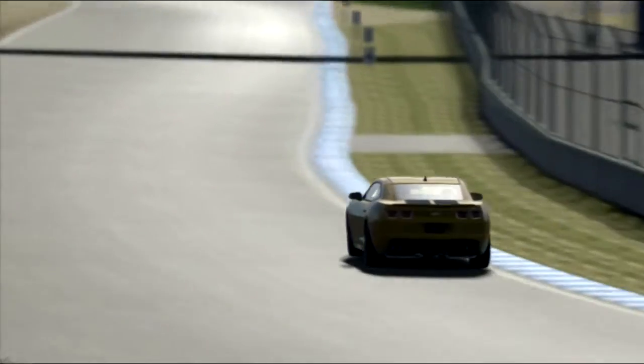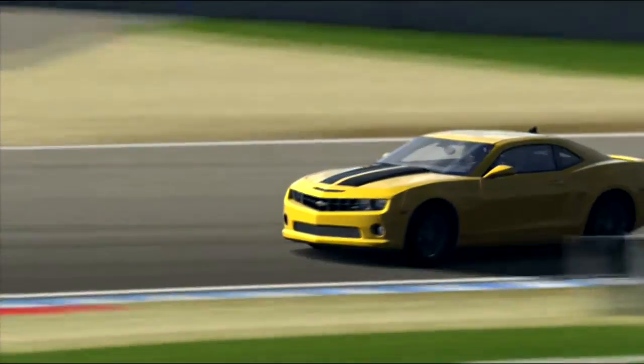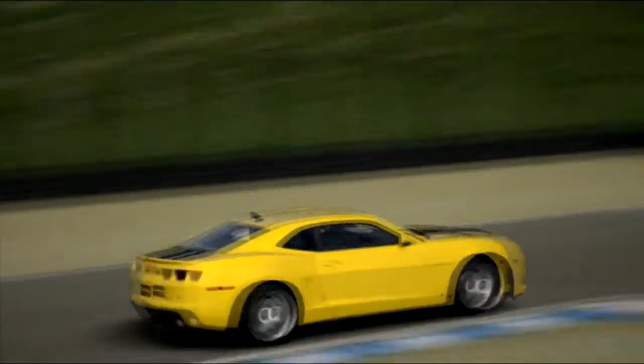And around the corners, this is a lot more fun. It's a lot more lively. The Charger felt like a big boat driving around, whereas this is, I mean, it's still not amazing, but for a muscle car, I give it credit. It is pretty good. I do like the Camaro.